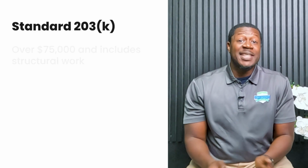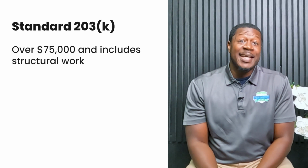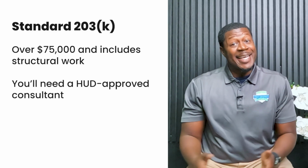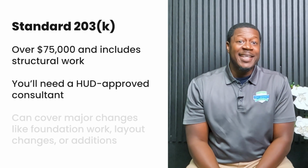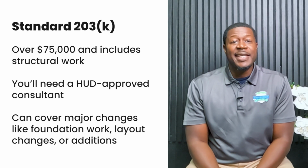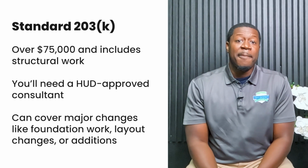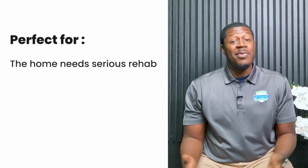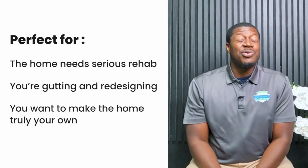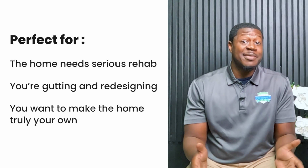Version number 2 is the standard 203k, which allows you over $75,000 and includes structural work. You'll need a HUD-approved consultant, and that's where we come in to assist you with that. This can also cover major changes like foundation work, layout changes, or additions to the home. This one is best if the home needs serious rehab, or if you're gutting and redesigning, or you want to make the home truly your home, which means customized.